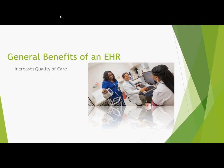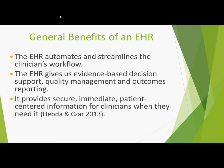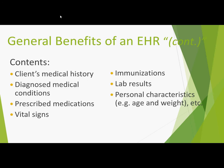There are benefits to an EHR. The EHR automates and streamlines the clinician's workflow. It gives us evidence-based decisions and quality management and outcomes reporting. It provides secure, immediate, patient-centered information for clinicians when they need it. There are benefits to an EHR in that you can see everything on a patient's chart all at the touch of a button.